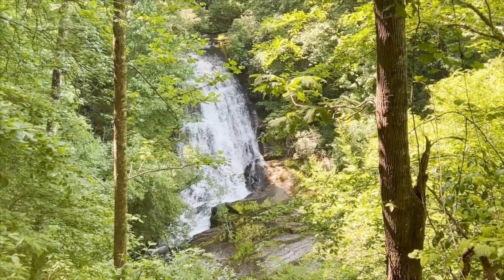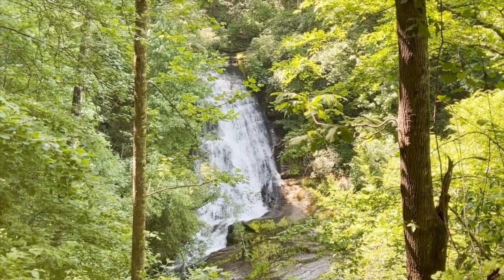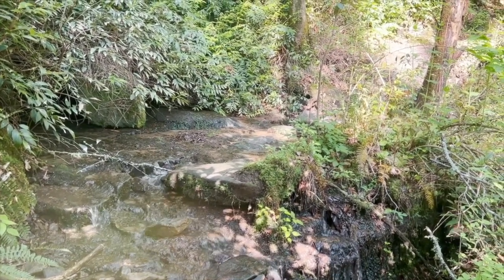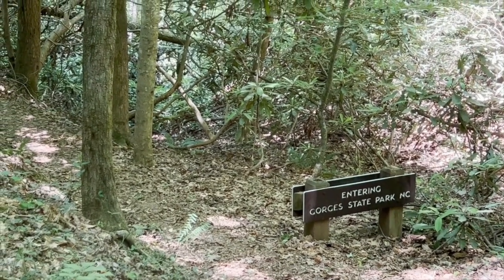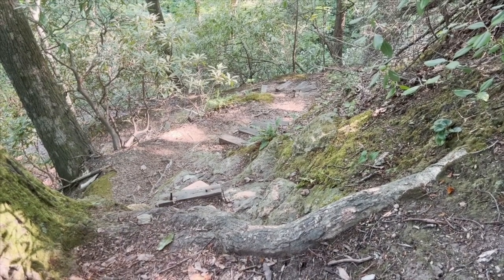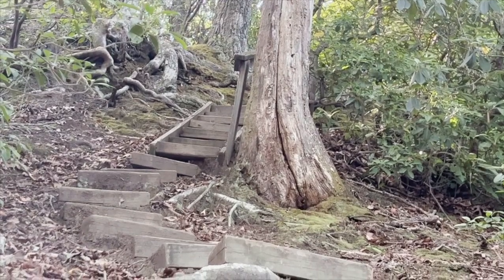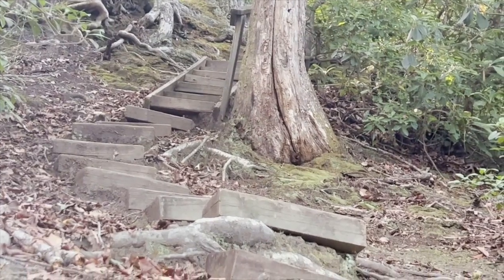This is a magnificent Laurel Falls. Beautiful. Okay, so that's the trail that I'm crossing. Wish me luck. Made it to Gorges State Park in North Carolina. All right, on to the next chapter. I'm guessing those are supposed to be stairs down. Okay. Okay, I made it. I don't know how far down, but I came from, you can't even see where I came from. Just straight downstairs.